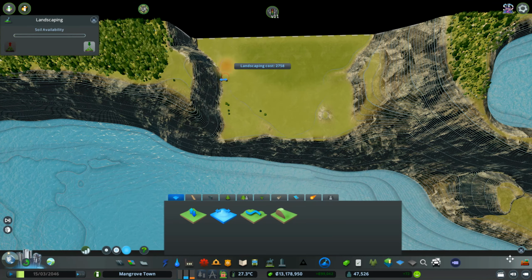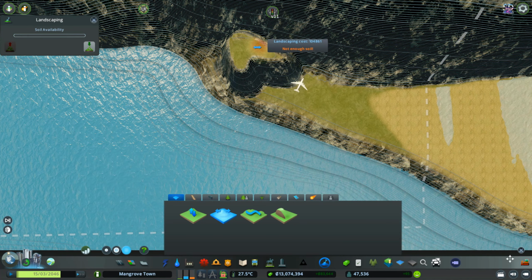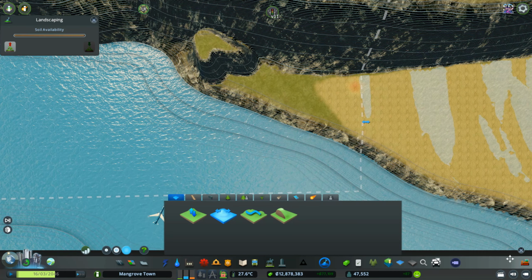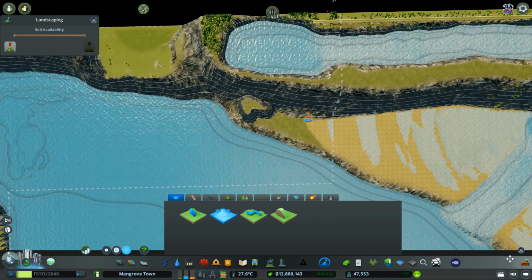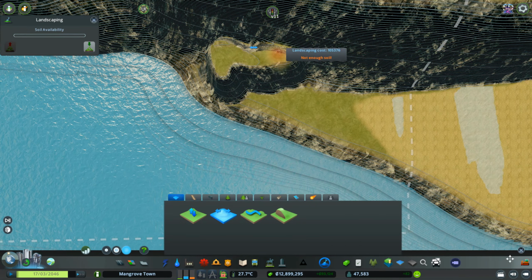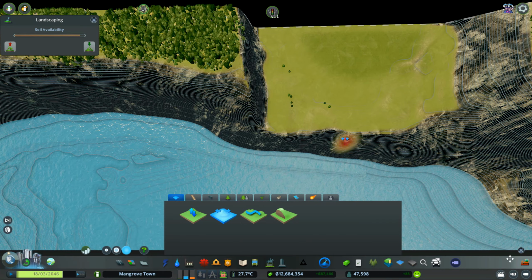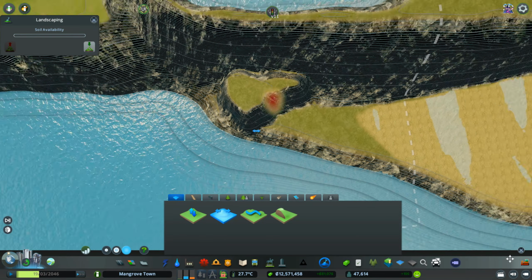Let me check the money. 13 million in the bank. Okay. Now, in theory, I could also, then I have to go all the way to the ocean floor again. That is also not working. This just takes a gob amount of time, actually. Anyway, let's speed this up, okay?